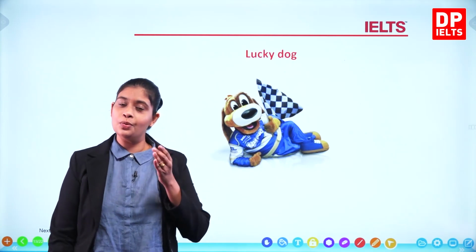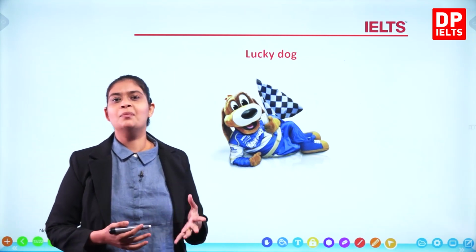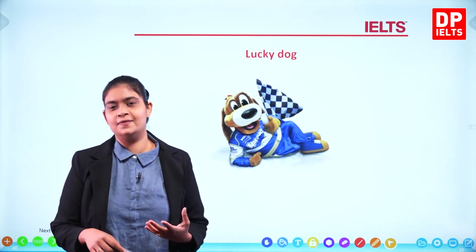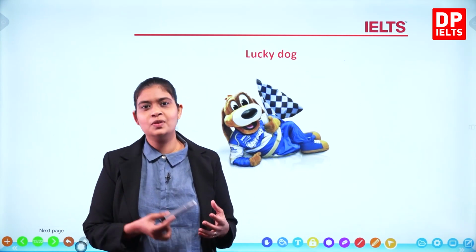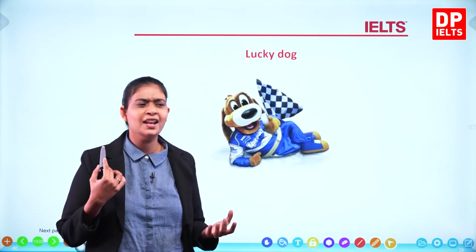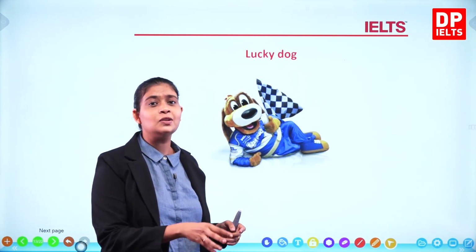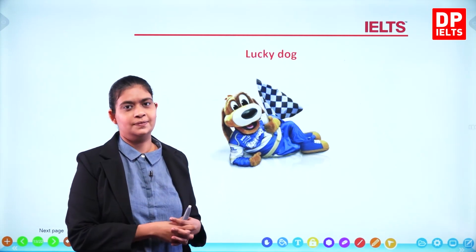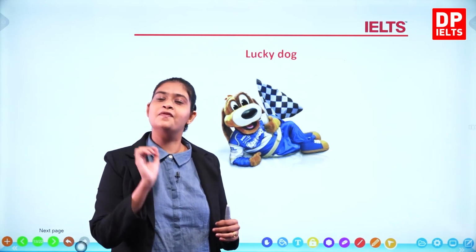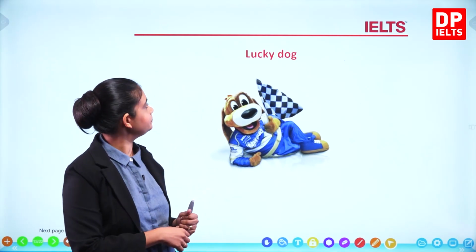It means that you are a very lucky and fortunate person, okay? Now, some people, if they go for a job interview, they get it. If they dream to marry someone, they marry that person. So we say, oh, you're a really lucky dog. It means you are a very fortunate person. You get whatever you want, okay? So we say, lucky dog. It means that you are a very lucky and fortunate person, right?